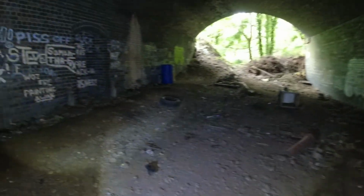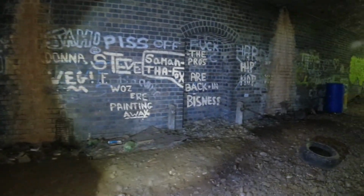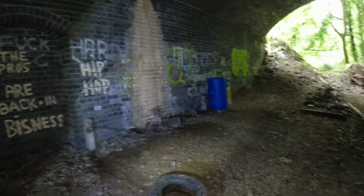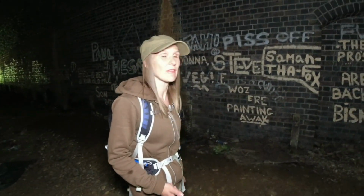Oh, it's very, very dark. What we've got here, the tunnel is only about 50 metres long. Yeah. Because if you know Norfolk at all, you'll know that we don't have mountains and we don't have valleys. No, but we are going to be visiting a viaduct again, which is very rare for Norfolk. It is. So hold on for that one.